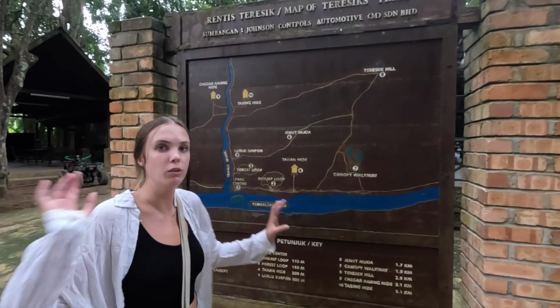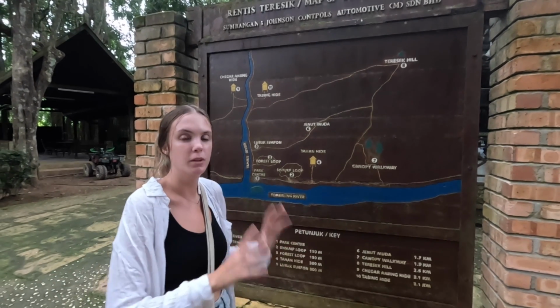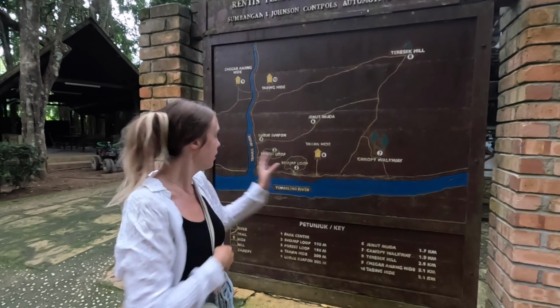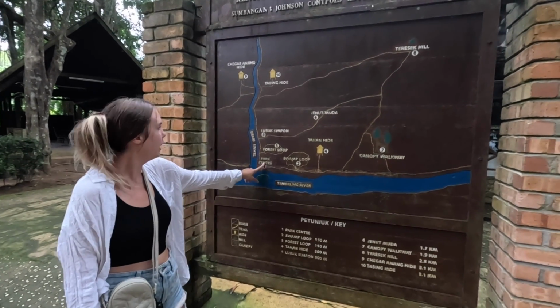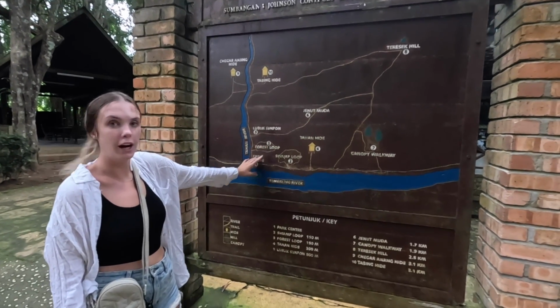Okay, so when you get across the river, you come into this kind of resort area, and it has a bunch of information about the various things you can do in the park, and everything is walkable. So we are currently right here at the park center. We just crossed the river here, and we're gonna do two things on this side. As you can see, you can do numbers 1 to 5 all on your own.